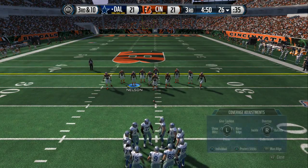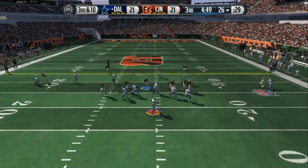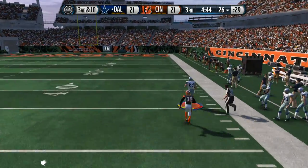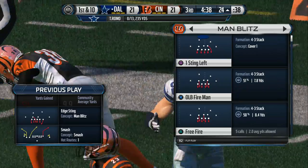Third down here. Offense trying to pick up the first. Romo's lined up. Empty backfield. Takes it from the gun. Witten's got the catch and the first. There's the offense picking up another first down on third down.